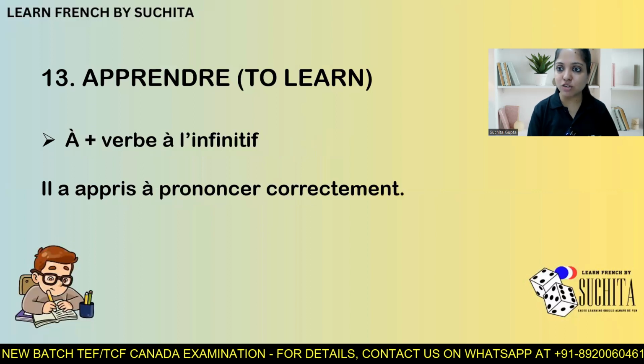Let's move on to our next construction, and that is apprendre plus la préposition à plus le verbe à l'infinitif. Now, after the verb apprendre, if you have the verb in the infinitive form, in that case, you add the preposition à in between. For example, il a appris à prononcer correctement. Now, you see, the verb is apprendre. I have conjugated that verb in passé composé. Il a appris. And then the next verb is there in the infinitive form. And the verb is prononcer.